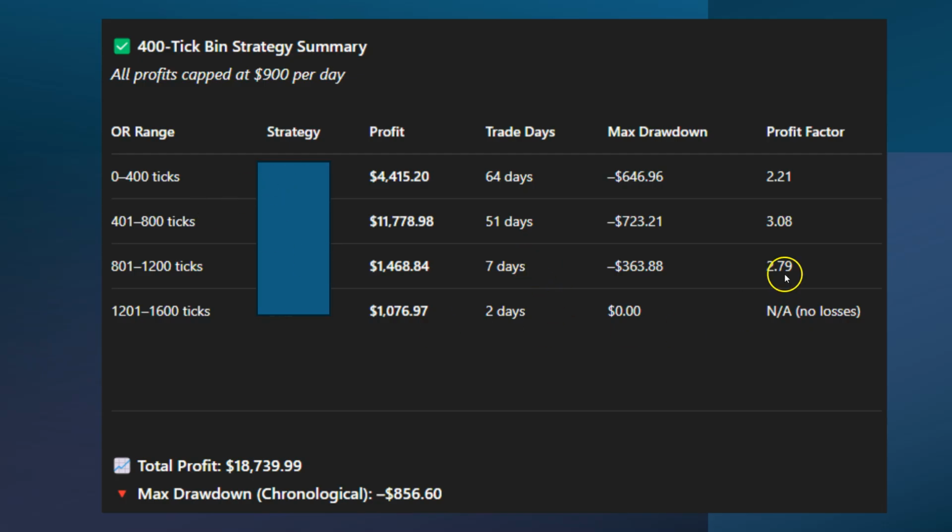So we can see in these ranges, in these bins, what the profit factor is per bin. And we've got plenty of data here, 64 days on the 0 to 400, and 400 to 800. Not as much data up here because these are the outlier days, but we're still doing well. But really, which strategy operates best in the 400 to 800 range? I tested all sorts of bins with ChatGPT. I've been working on this for 2 weeks, hours and hours with ChatGPT, double checking its math, having arguments with it. And so yeah, I tested 50 tick bins, 100 tick bins, 200 tick bins, 500 tick bins, every bin.